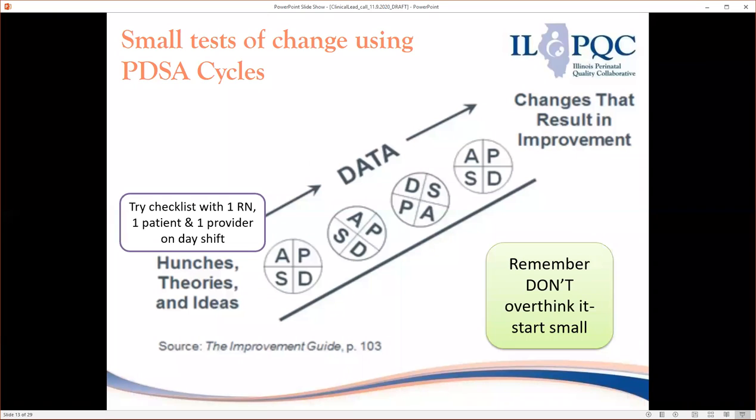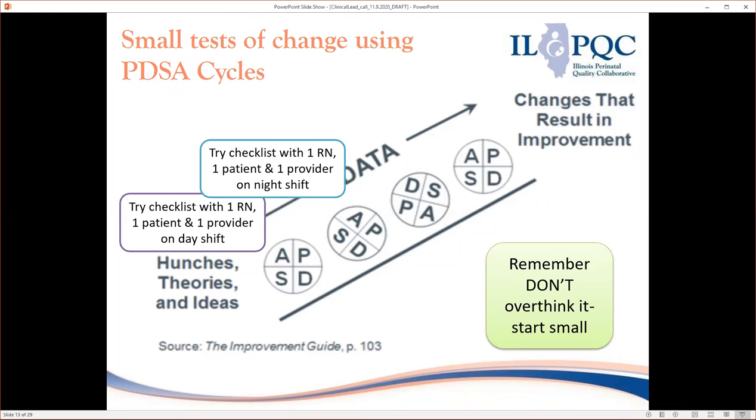What did we like? What didn't we like? That's your study. And then you move into your act. All right, are we going to keep this checklist because it went really, really well? Do we need to edit any checklist? And then you're going to do another PDSA. So maybe this is doing the same thing. So you tweak the checklist a little bit.